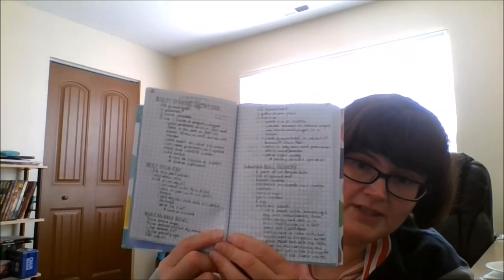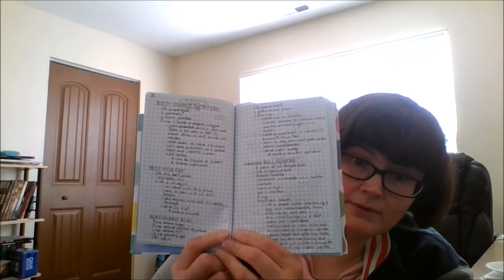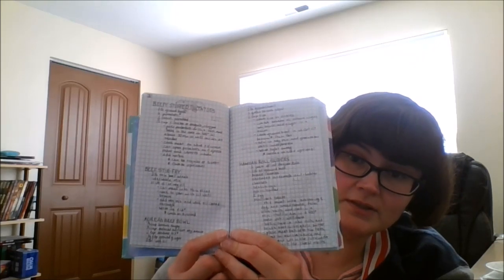Here's one page of it. It really helped to have the graph paper so I could see where things are, just see what belongs under what recipe. It's a very unique system that I have, mostly in that as long as I have it in sight, I can grab it and use it. But it's mine, it works for me, and I have a lot of fun being able to be creative and making stuff like this.